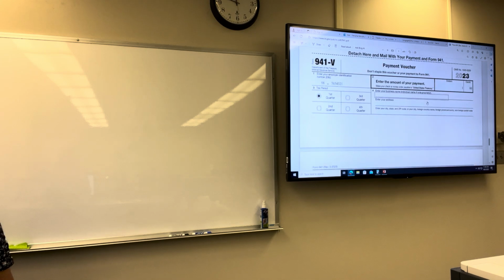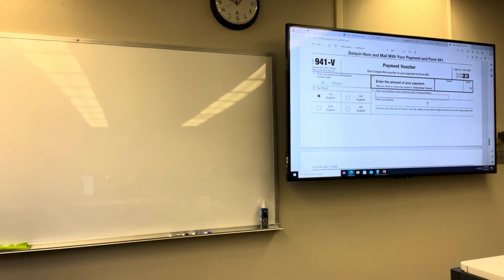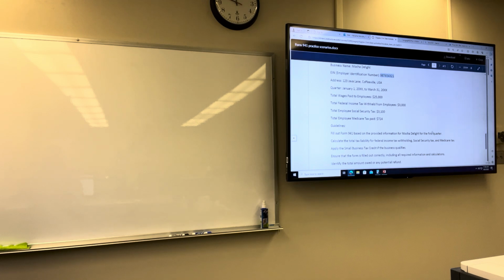The V stands for voucher. So it's a payment voucher. You'll see that with the IRS, with any type of payment, it's going to have a form number and then it's going to have a V at the end. So if you owe money on your individual income taxes, it's a 1040V that you make that payment with. That accompanies your payment. All right, questions?